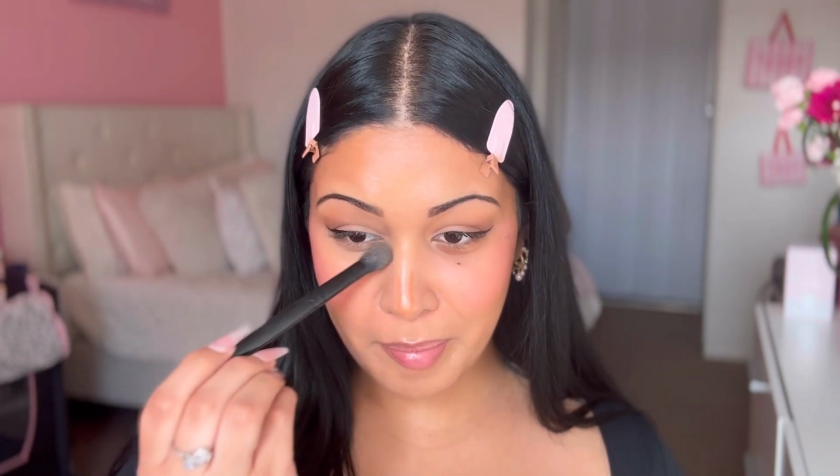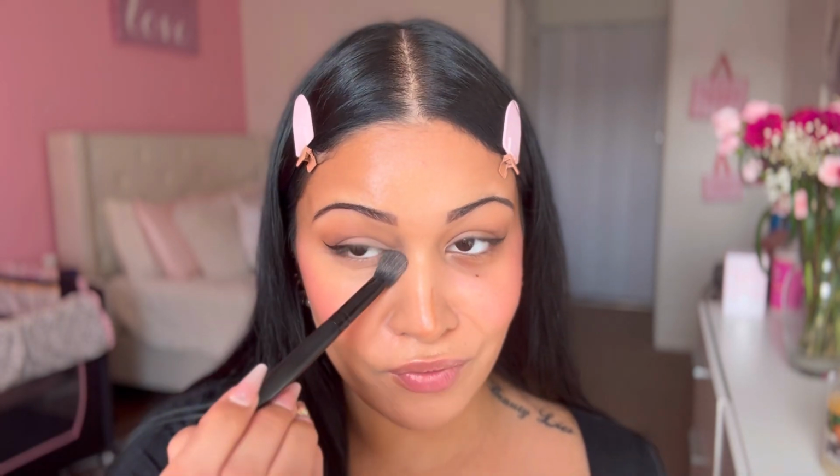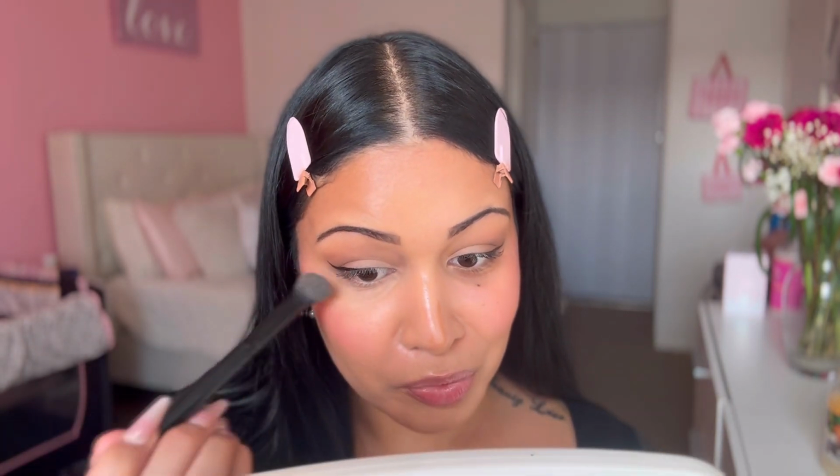Okay, girl, not bad. The first layer of her, I want you guys to see it. I really didn't even apply much, and that really did cover up that under eye. I heard that this concealer is a little on the drier side, so if you do have dry under eyes, I would suggest to really moisturize under there. I did.